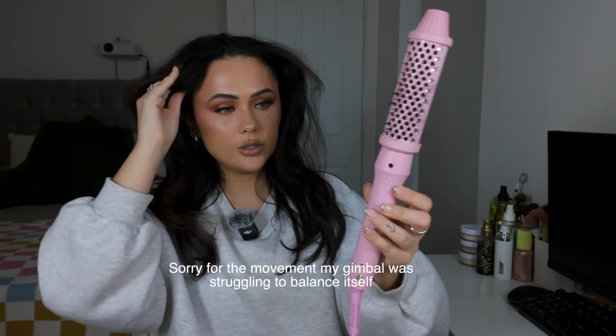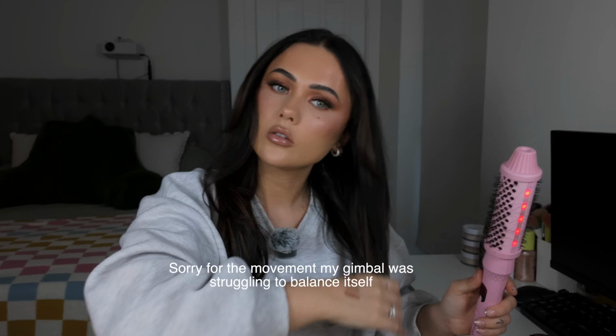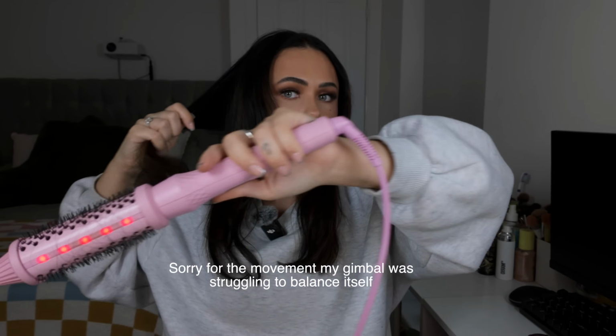Before coming on camera, I used this mermaid thermal brush. We've been trying her out, so let me just show you. And then like here, for example, I'll just keep rolling that under, and then look at that. Just so we can get some different movement. That's so much nicer, isn't it? Run it through and then fling it back.